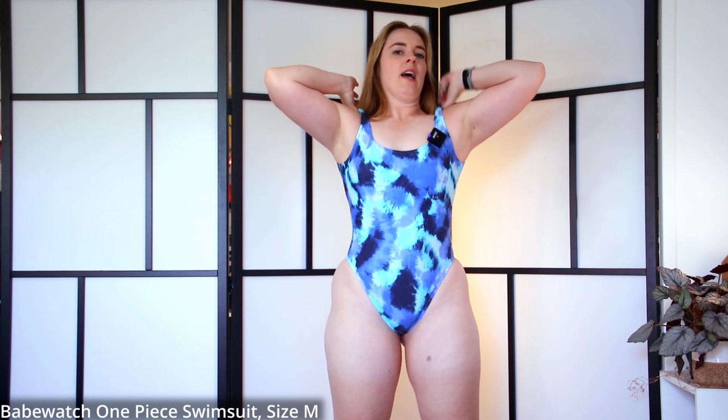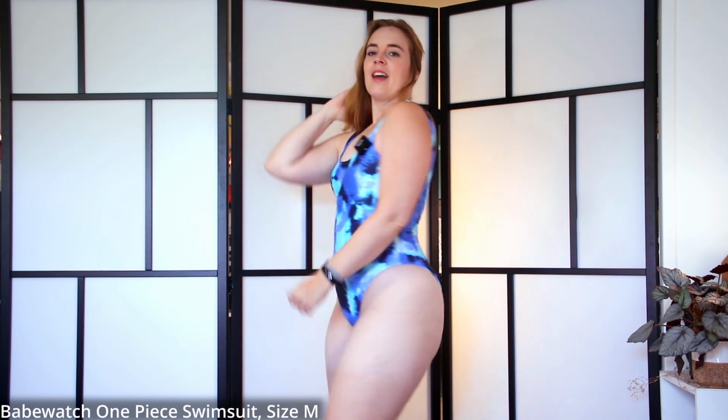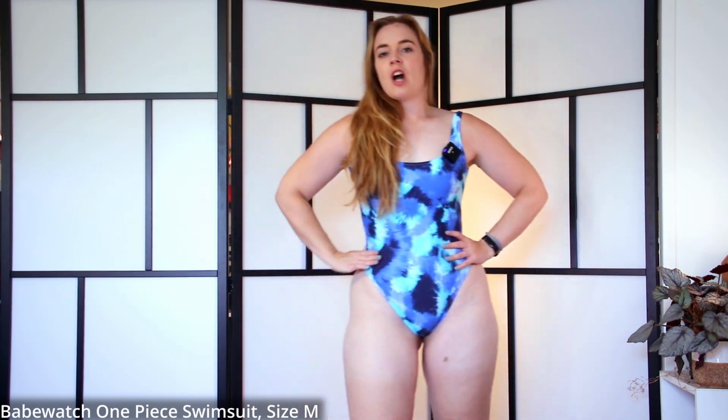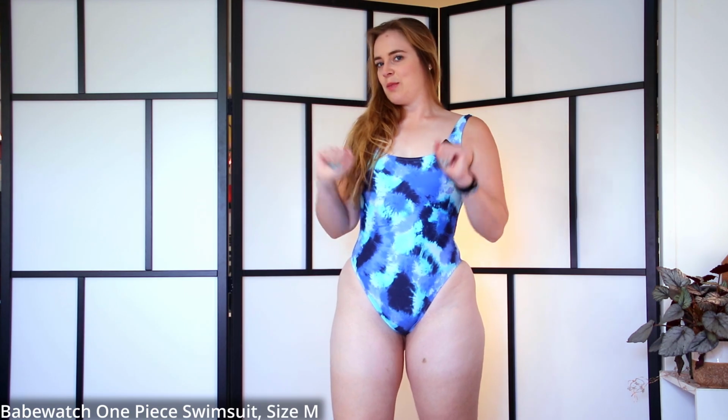Nice thick straps. I feel like if they had been a little bit more adjustable, that would have been maybe good. And yeah, like I said, this open back is just super cute. Fabric feels really nice and comfy. And yeah, the print is fun too. Let's move on.